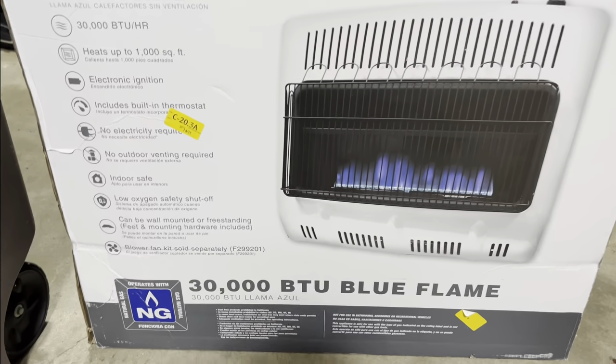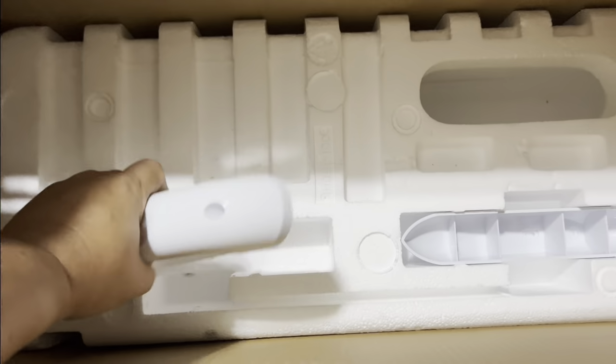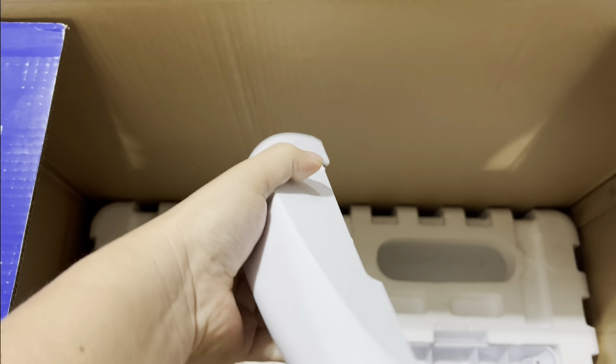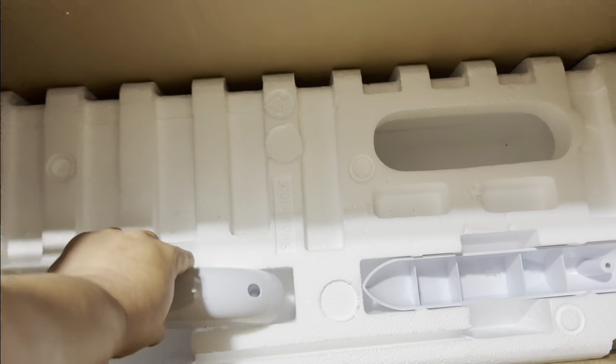Now, I do want to show you in here, in the box, even though I've got it set up already, you do get a couple of these feet. So I think if you wanted to install these on the bottom and actually have it sitting on the floor, kind of like a space heater, you can certainly do that too.